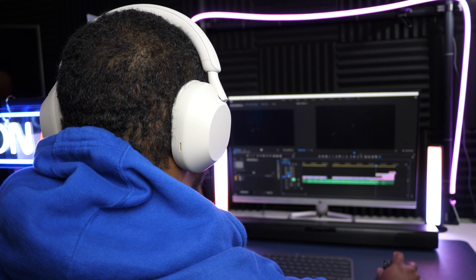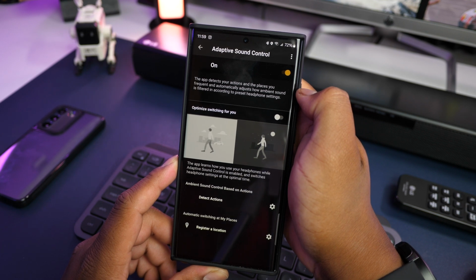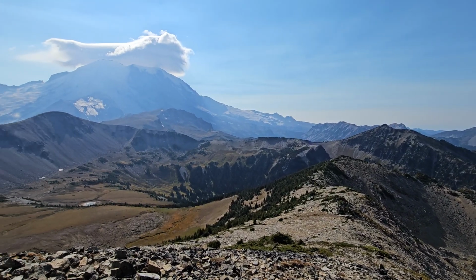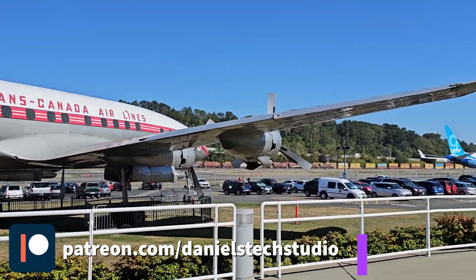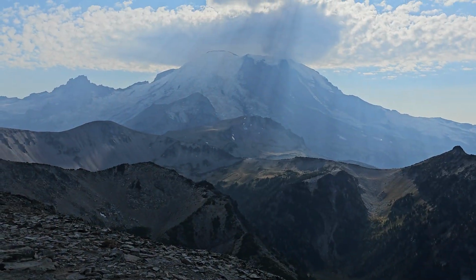The active noise cancellation is pretty incredible. It can auto adjust to your environment, which kind of works, but I prefer to control my own ANC. I went on a trip to Mount Rainier National Park recently. Travel videos coming soon, plus a bunch of exclusive content on Patreon for that trip. Oh, my favorite things. Trains and the planes and the automobiles. But I was on a flight for that trip, and I agree with Sony. These are indeed like top 3 noise canceling headphones you can get, like, period.